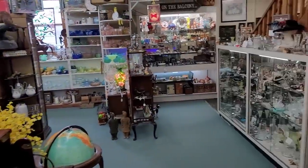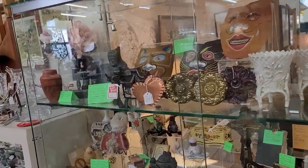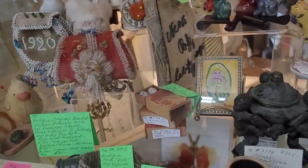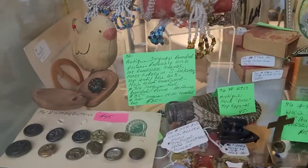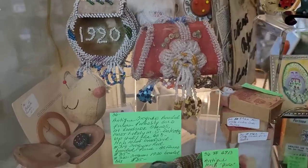More of the antique mall. Oh my goodness, there's an upstairs even. This is awesome. Love it. Ooh, I love this. Look at that. Oh my God, the beaded. Okay, I'm speechless. I can't even talk. So we've got the beaded pieces here, 1920. Loving this one here in the front.